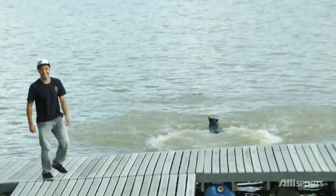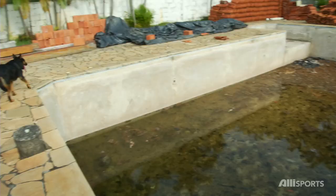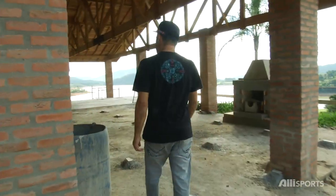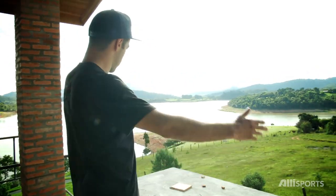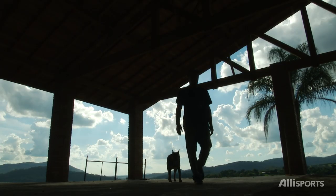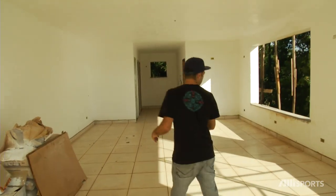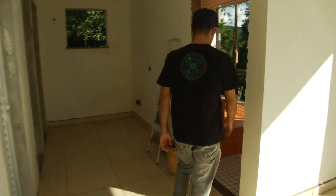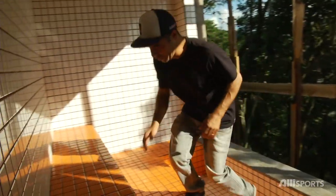Woo! Yeah, here's the restaurant that will be. Swimming pool right here. The food that you will be served here will be Brazilian food, for sure. This will be the VIP area, because we have the nice view. Anyone can come here and enjoy this. This part will be the gym, with a nice view. And here will be the sauna. Chill!